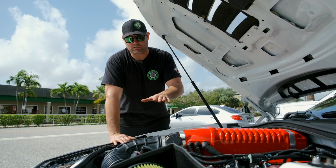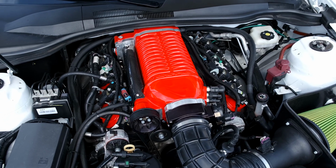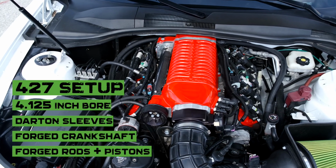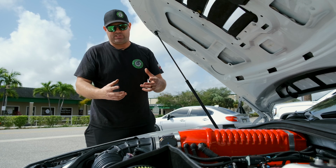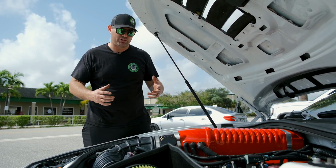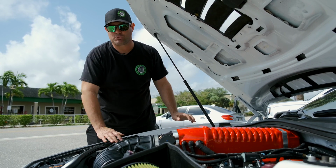So let's talk a little bit about the custom engine that's in the Z28. They start with a 5.3 liter aluminum block that you'd find typically in a truck. And what they do is they cut the sleeves out and they press in Darton sleeves. The reason they press in the Darton sleeves is so that when we open the bore up to 4.125 inches, we still have plenty of cylinder wall thickness left for really as much boost as we want to put through this thing.